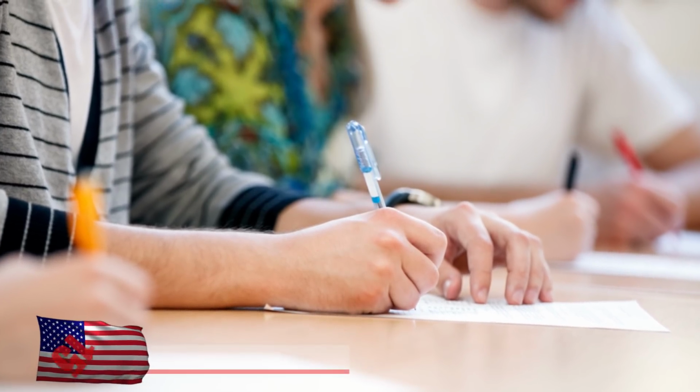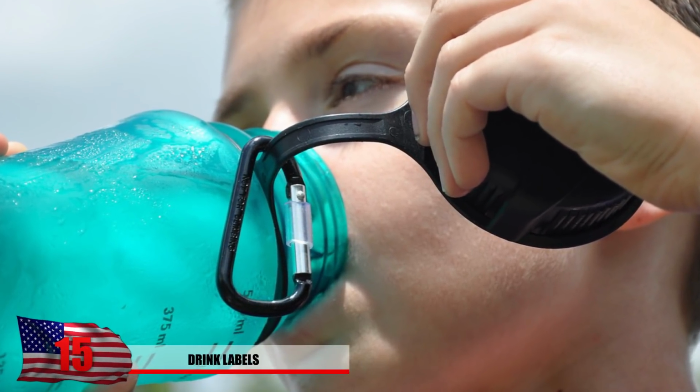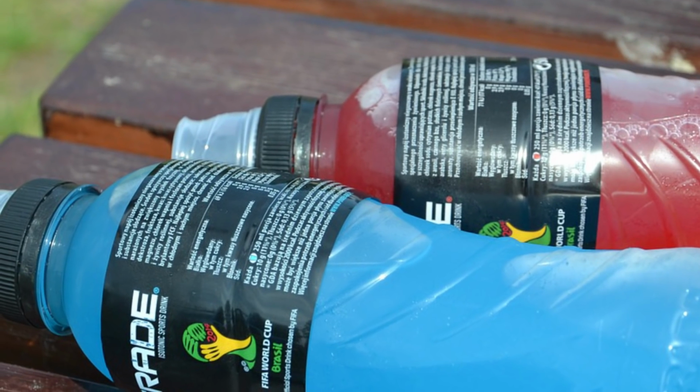Number 15. Drink labels. Teachers will wisely ask people to clear everything from their desk to reduce the chances of cheating, but normally they will allow drinks. This is because they don't want people to become dehydrated. Anything allowed on desk during tests may become possible tools for cheating.